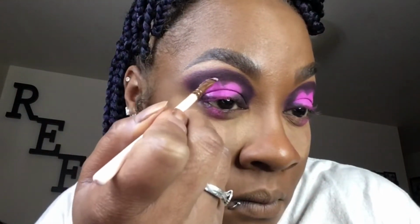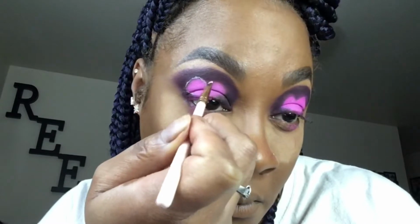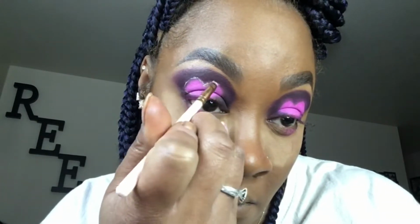But anyway, I take the little flat brush and I add the glue around the first half of the heart, as much as I can before the first part of it starts to dry out. You don't need a lot. I don't know how to explain the amount. And then I go in and add the glitter. I feel like the more glue you have down, the more glitter.